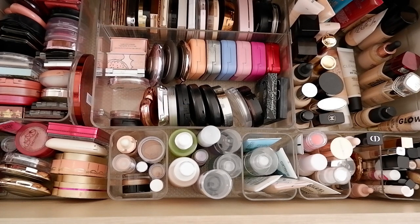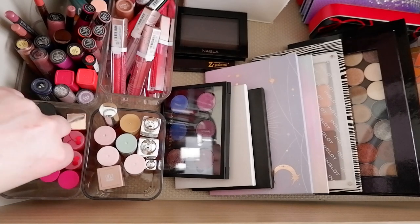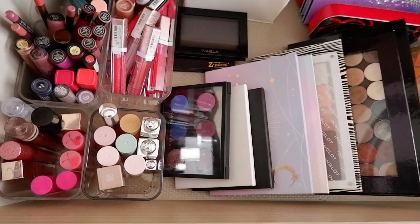Before we do anything else, I think that's it. Yeah, those are all of the products that I wanted to select from here. And then this drawer is now all of my eye stuff and single shadow and lip gloss and things like that. So I think I'm just going to see if there's anything here that I really want to try in terms of lip gloss. Yeah, I think I'll just roll in these two Power 28 lip glosses so I can really give those a go. But other than that, lipstick-wise, we're not going to be selecting anything.